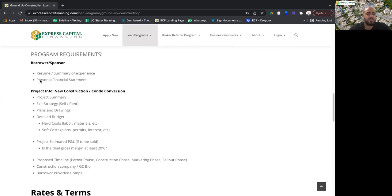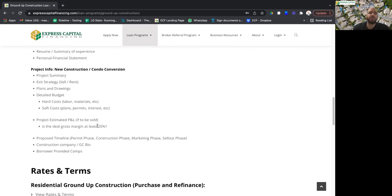Are we going to refinance it and hold it? Do we have the plans and drawings? And we always need the detailed budget, right? The scope of work, right? Well, how much is it going to cost us to build this project? And what does that entail?